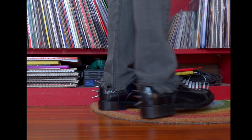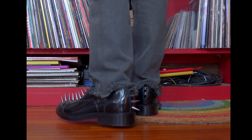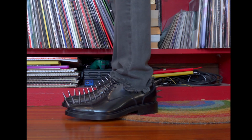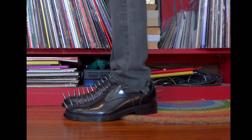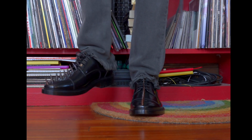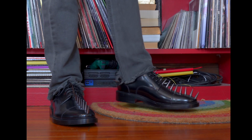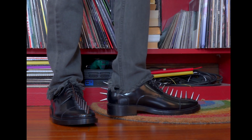But we already saw it. It's a very simple shoe silhouette, fairly simple classic construction. The spikes are the story here, right? That's what matters. And as far as looks go, I could not be more happy with any pair of shoes. These are my favorite, hands down.